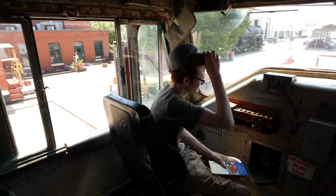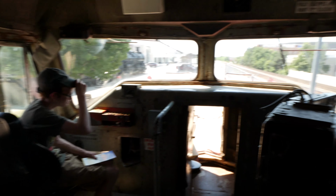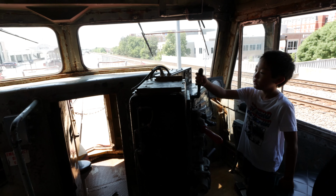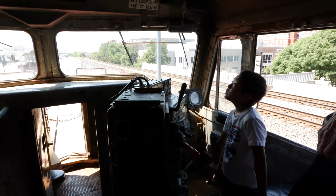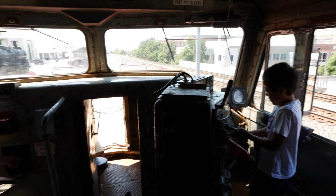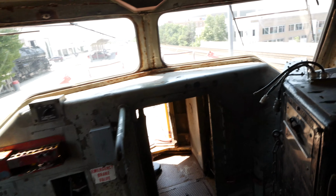This is where the sidewall heater is. How do you stop? Well, you throttle down, and then you hit your brakes. That one blows the whistle, but we don't have any air pressure, so it won't make any sound. Here's the emergency brake valve. There you go. It'll purr like your kitty cat.